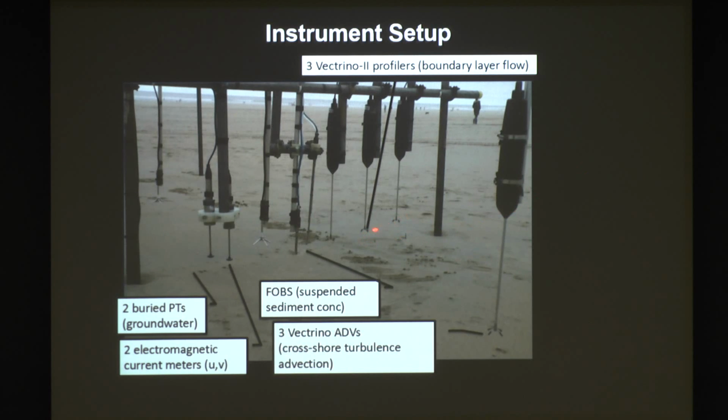We had 3 Vectrino 2 profilers. Those measure all 3 velocity components, but they measure a profile at 1 millimeter vertical bin spacing over 3 centimeters. So I can resolve boundary layer structure, also at 100 hertz. There was a camera that was right there, but we took this picture before we put the camera on. I apologize, but I am going to show you some data from the camera.